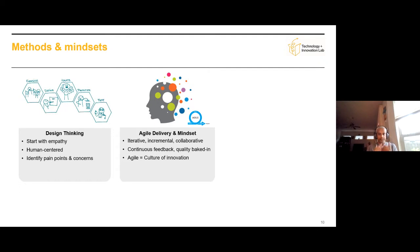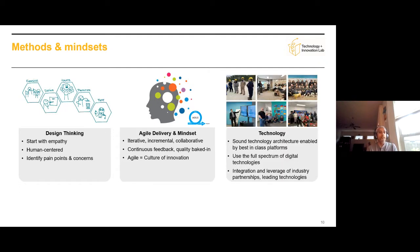And finally, the enabling piece is technology. Are we leveraging the right kind of technology? Are we making sure that we are pulling in the most advanced tech we can to ensure we are solving the problems the right way, in the most optimal fashion? And so between design thinking and agile delivery mindset and technology, when you combine these three, these methods and mindsets are a really powerful combination. They will help you understand the problem, figure out the right way to solve the problem, and get the right technology to address and deliver the solution to your customers or your users.